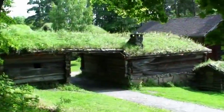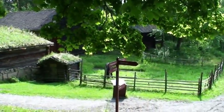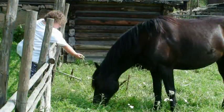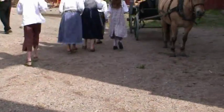Now let's look at one of the old farms. We will note the sod roofs on these storage buildings. This is from the Ostadal area. Deborah constantly harassed the horses. And here's his ride. They have a program to show children what life used to be like.